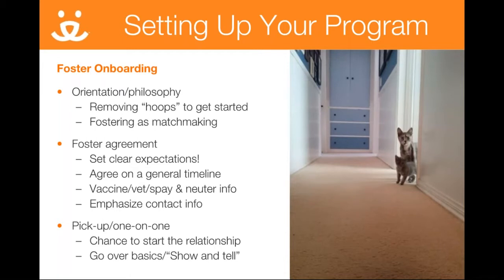And then, of course, scheduling an actual pickup or one-on-one. Since we have a physical kitten nursery, we're scheduling them to come to our kitten nursery and pick up their kittens there. That's a point where we can have that physical face-to-face with them. We get a chance to start the relationship with the fosters and go over all the basics of kitten care. We can handle the kittens in front of them and show them things. So if a kitten is having a little bit of diarrhea, we can actually show them what it looks like, things to look out for. We can look at other kittens and show them examples as well. That may not be possible for you if you're sending fosters to a city shelter to pick them up, but you can always arrange for a phone call to talk them through the process before they get started.